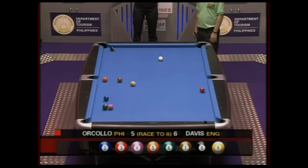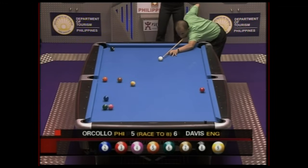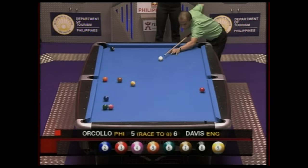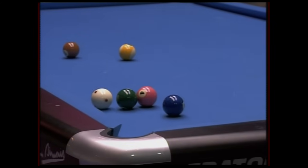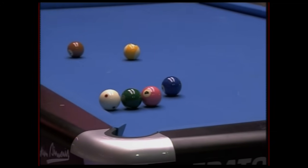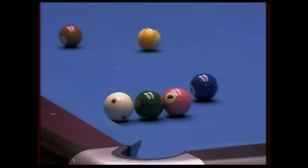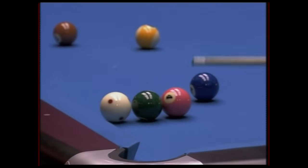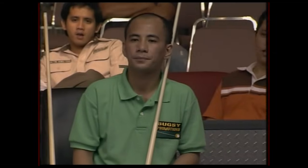It looks to me like he can shoot the 2 past that 5 and 6 ball and leave the cue hidden. And that's what he's trying to do here, just like that. He did a terrific job. Put the cue ball right up against the 6. Yeah, that's a real challenge to Davis now. Get out of this.